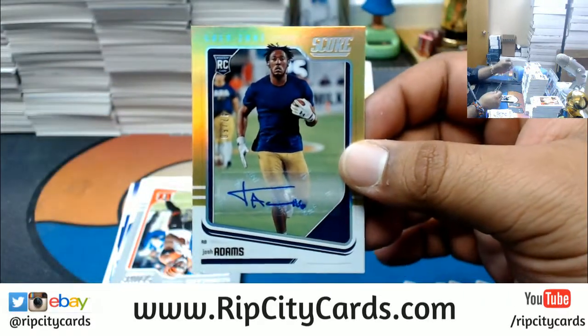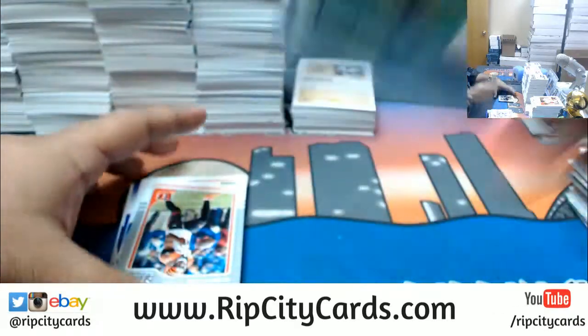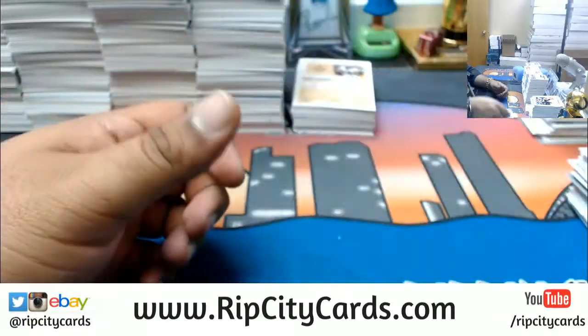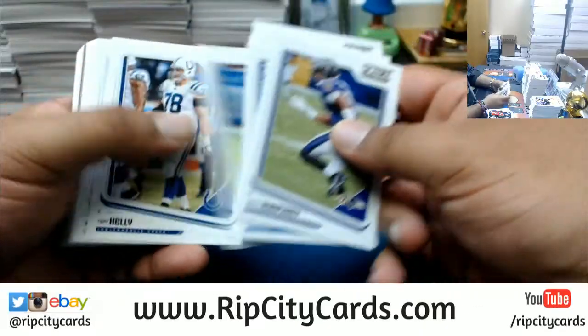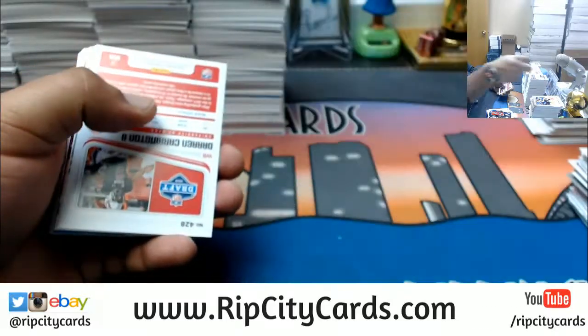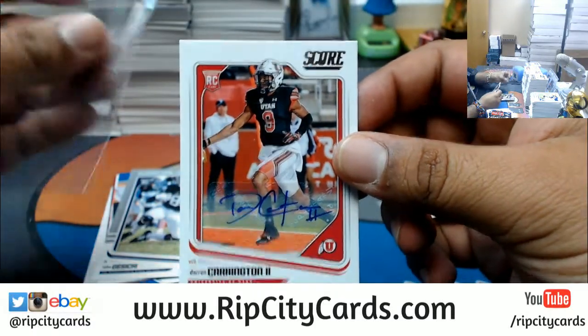Josh Adams gold auto to 50. You know, I wish I knew where some of these players went. Truth be told, I do not. Excuse me. We got Darren Carrington autograph.